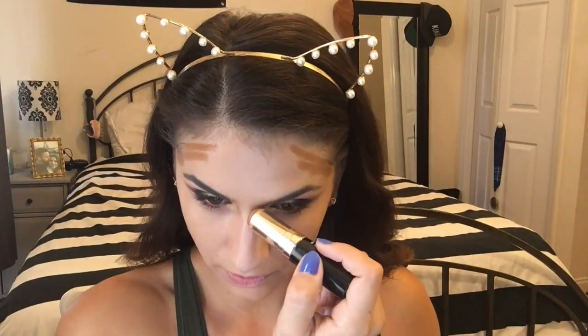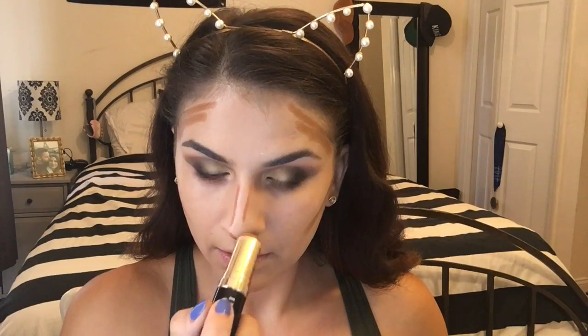So I'm gonna use my Bobbi Brown foundation stick in Golden Almond and I'm gonna cream contour my face. Do a little under the jaw and then we go snatch your nose. For this, I use a Real Techniques buffing brush. Foundation buffing brush, bitch. Like, look how easy that blends out.